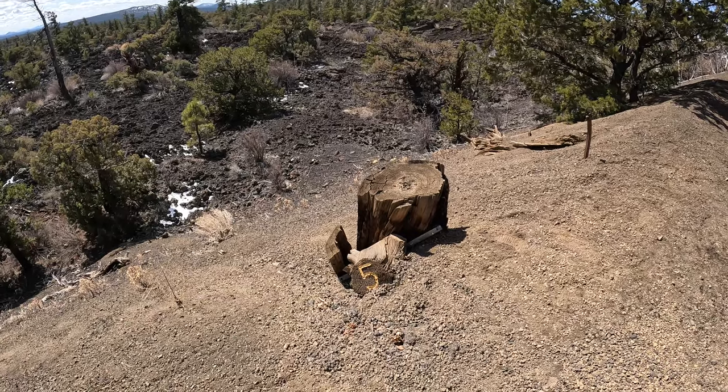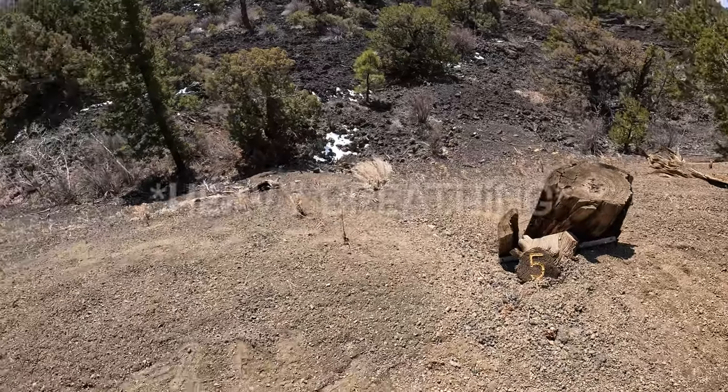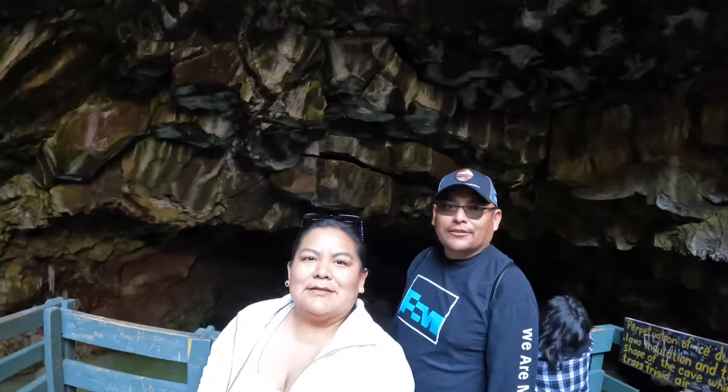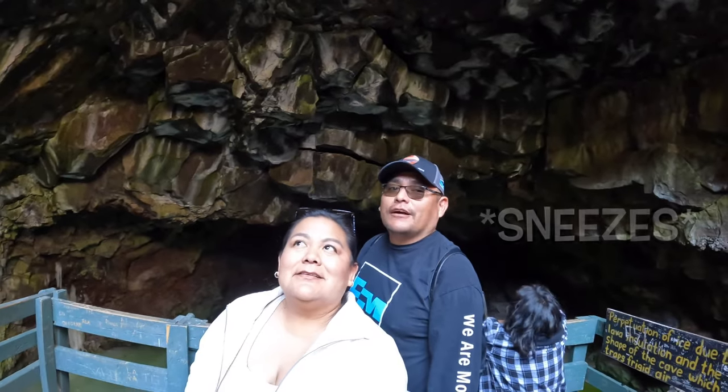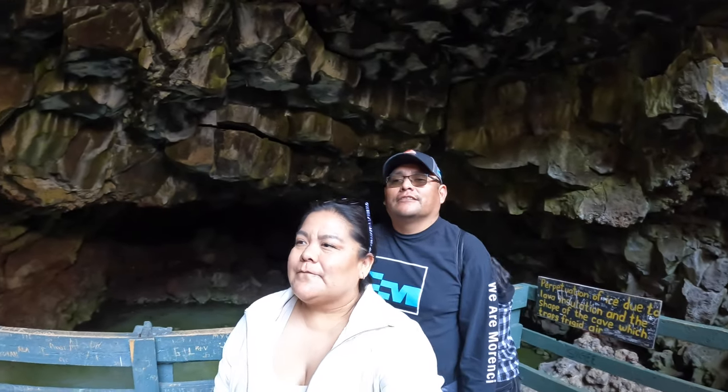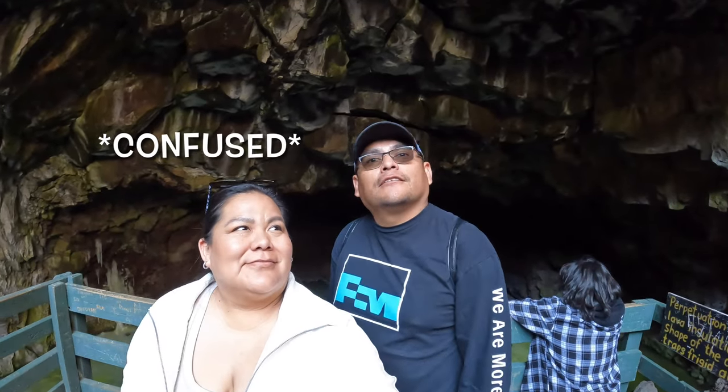Volcano land. Number 5. Trees winded. That's so awesome. The land of fire and ice. Goodness, you ruined it. They said like in the 1930s and 40s, railroad workers would use the ice to keep their beer cold. Fun fact. History right there.